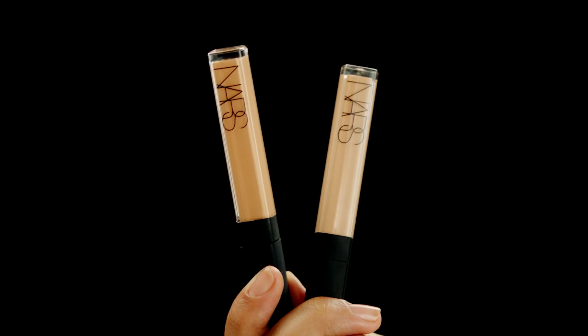Because you're a little lighter in the center and you're darker on the outer perimeter. So you want to make sure that you don't make yourself one color, because then the skin and the face looks very flat. You want to use two different concealers because sometimes you'll have two different tones in your skin.